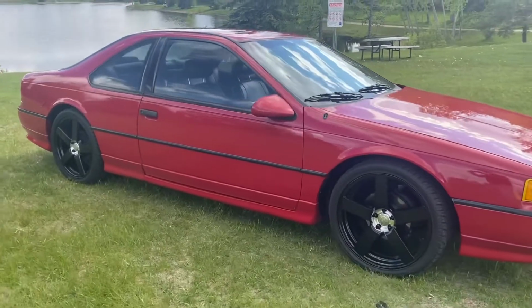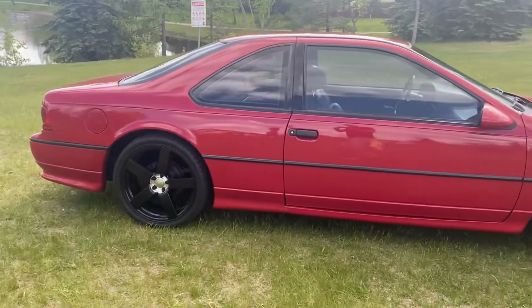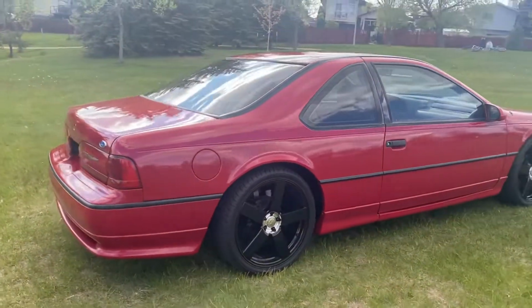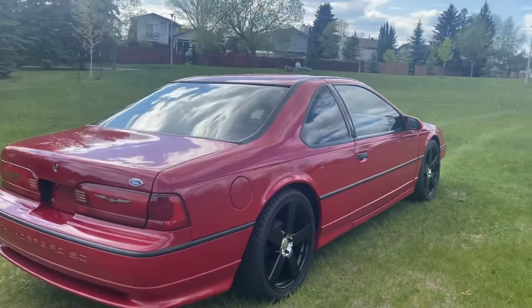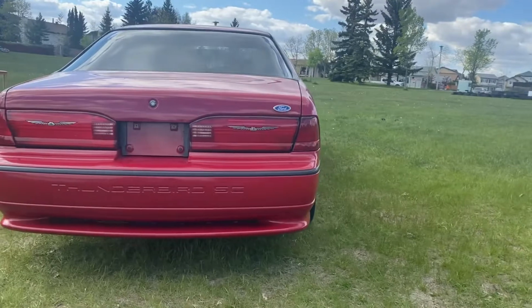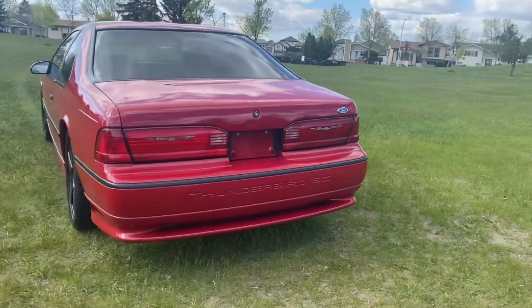This is a 10th generation Ford Thunderbird SC. Look at this pearl. Lowered suspension. Look at the clear. Look at the shine on the paint. It is a one owner vehicle, BC registered, fellas.